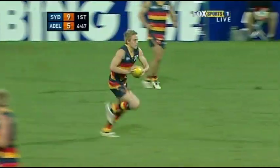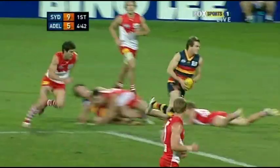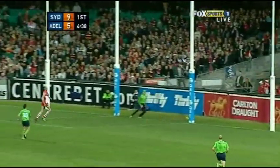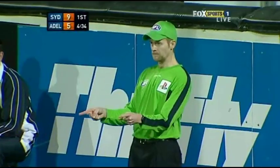For the upper hamstring. Thompson and Vince combined to get it towards Gill. Flies, hands to it. Play on advantage. And it's driven through for a goal. Perfect kick for a goal from Bryce Campbell.